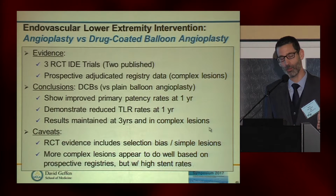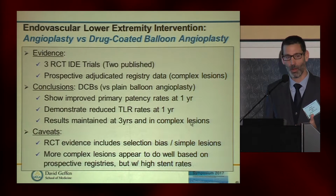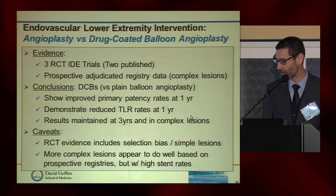And at least with the IMPACT study, if you look at those subsequent publications or presentations, it does seem like this effect is maintained out to 2 and 3 years and could be applied in complex lesions, as I've shown, with the caveat that these are where we're going to need some bailout stenting as well.